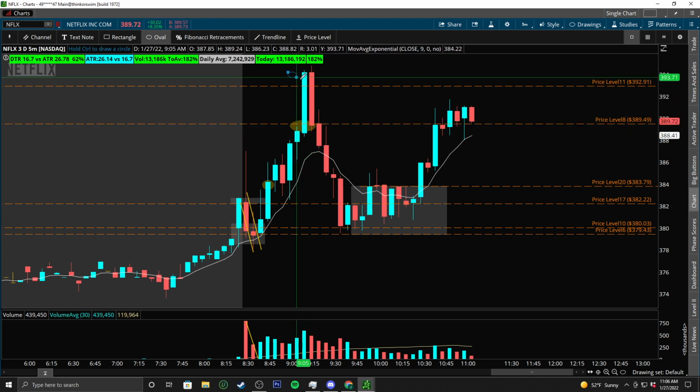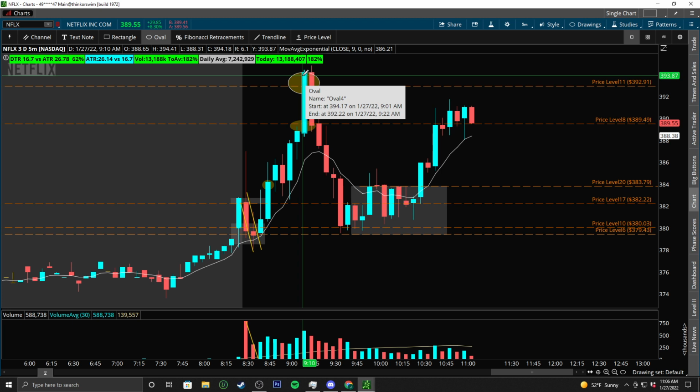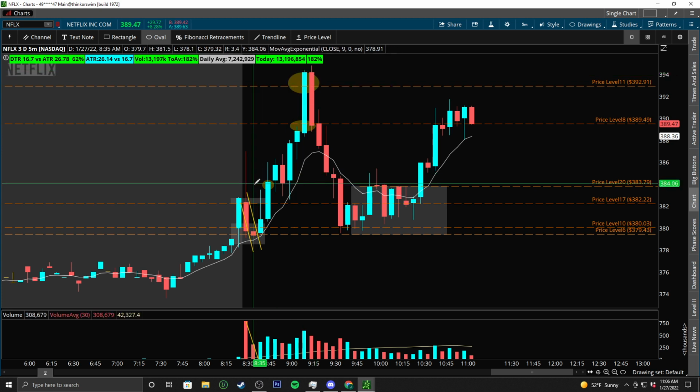As you can see, it ended up going up to that next level, but we're not going to be greedy if we only have one contract and we're trading same weeks, or we're on a smaller account not needing to go that crazy. And if you're on a smaller account, you don't need to be trading Netflix anyway. But very, very good trade.